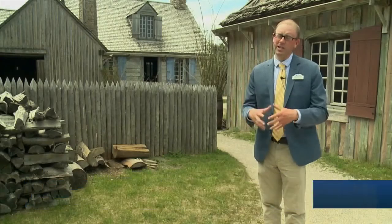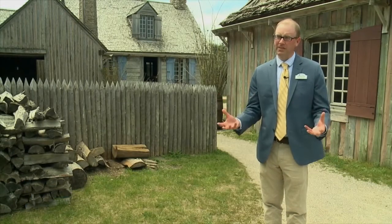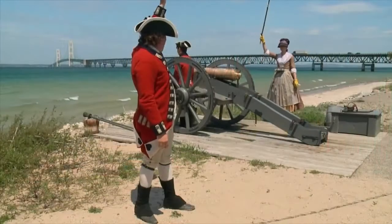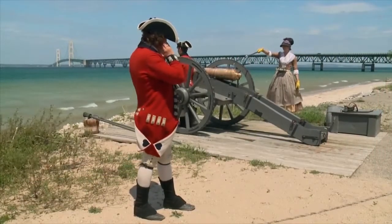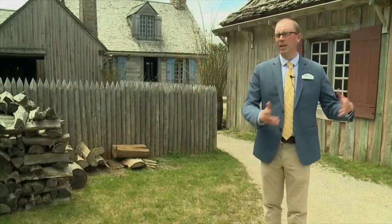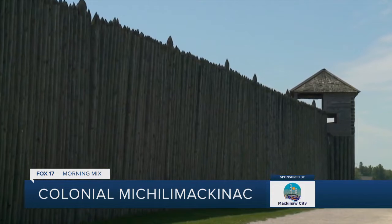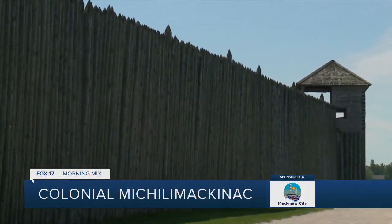The British authorities who controlled Michilimackinac began to be concerned that this place was not defensible. It does have a wall around it. There were soldiers stationed here. They have artillery like we just saw. But they made the decision to begin relocating over to Mackinac Island, actually taking apart many of the buildings piece by piece, moving them over there, putting them back together, either inside the new fort that they built up on a bluff, Fort Mackinac, or in the new community that they built down along the shoreline that's still there today in downtown Mackinac Island.